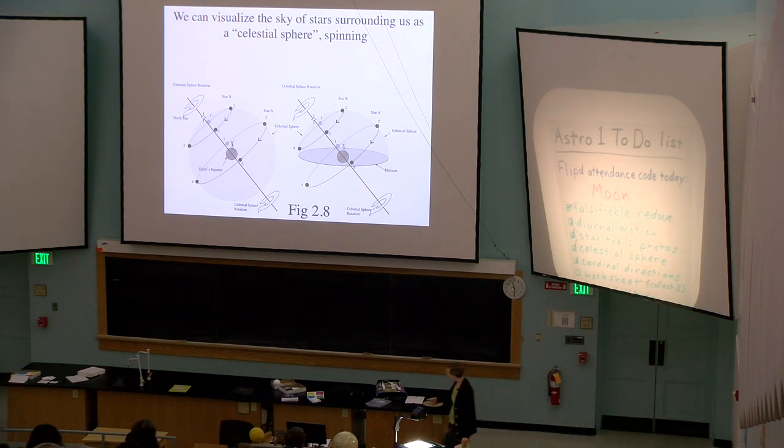so cardinal directions are along the horizon. Polaris, since the axis of rotation points at it, never moves in the sky. So if you can find Polaris in the sky and you're a sailor out on the ocean, you know always which direction is north, and you can work out the other directions from that. Questions so far?